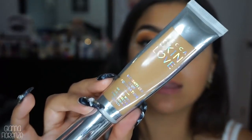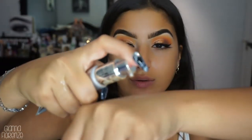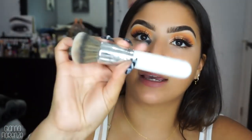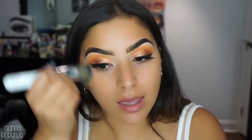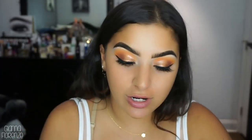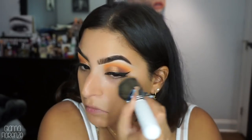For foundation, I've been absolutely loving this. This is the Becca Skin Love foundation. I'm in the shade Cafe, and I'm just going to pump this on my hand. I'm going to be using the Morphe Jaclyn Hill brush, the JH03, and I'm just going to be blending that out. This is like a mix between a tinted moisturizer and a foundation because it has that lightweight feel like a tinted moisturizer does, but it has more of the coverage of a foundation.